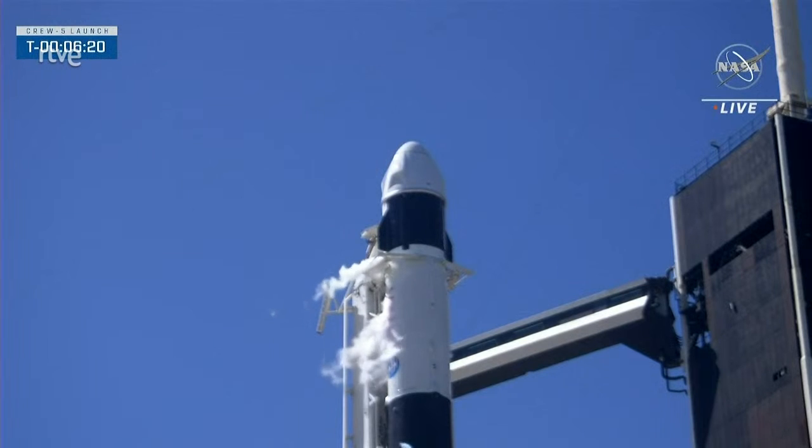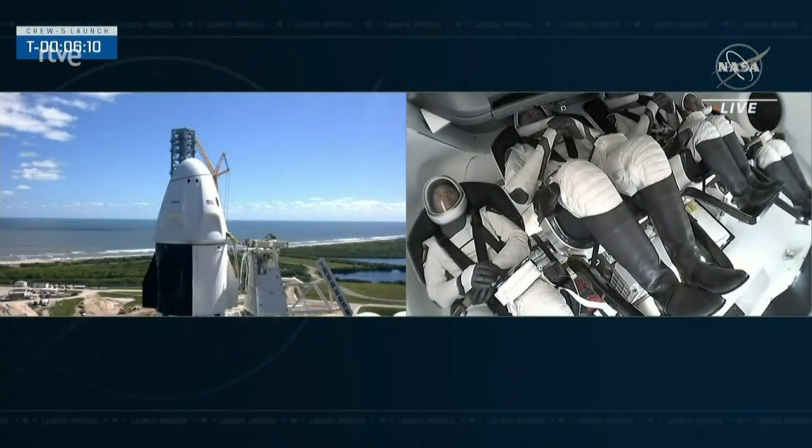Again, we expect that to wrap at T-minus 6 minutes. The venting that you see on screen is totally normal. Stage 1 RP1 load is complete. Great news there, the RP1 load is now finished. As I was saying, the venting that you see on the vehicle is totally normal. That's just some of the super chilled densified liquid oxygen just vaporizing as it comes into contact and vents from the vehicle.